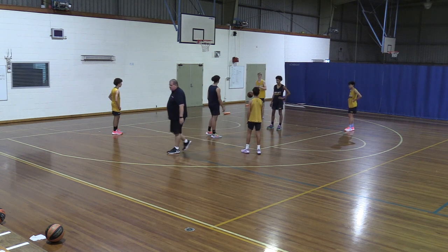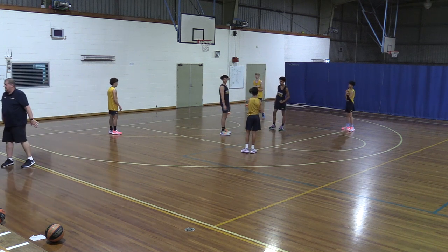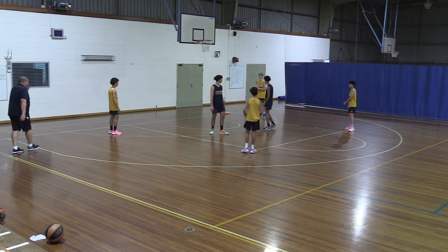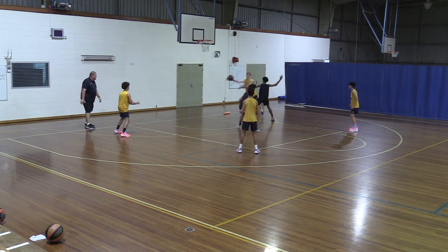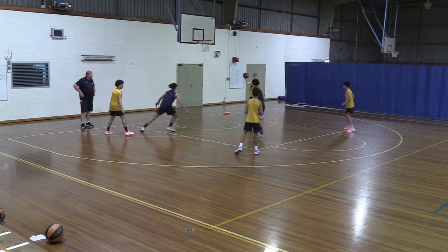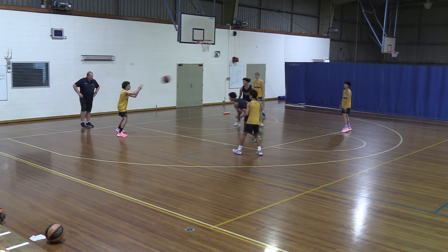So we got pivots. Right here, I would ban bounce passes. Right, play birds in a box. Go, move it, move it, move it. Good, swing it. Good, good. Start every pass with two hands. Good, shift it, shift it, shift it. Good, good, good job. Good, good.